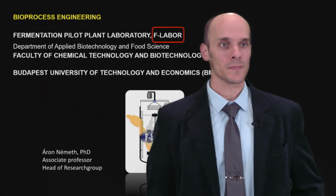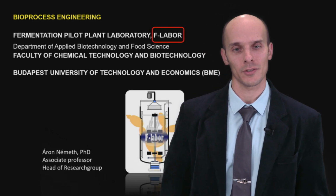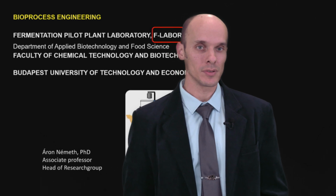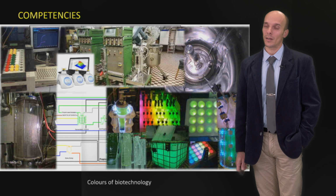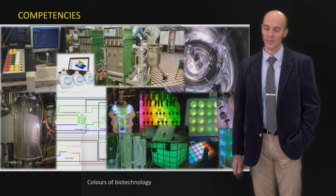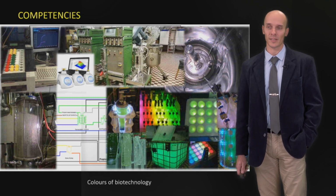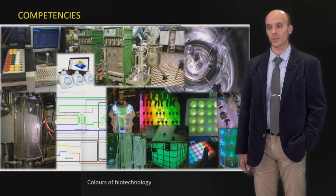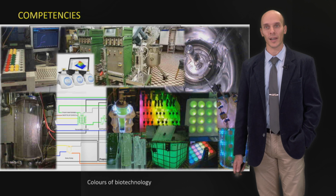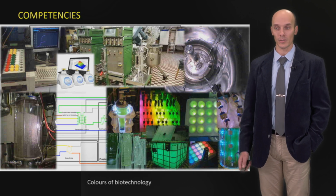Dear ladies and gentlemen, I would like to shortly introduce our Fermentation Pilot Plant Laboratory, which is also called FLabor and which is responsible for bioprocess engineering. We are dealing with microbial fermentations from a scale starting at 0.3 liters up to 300 liters, and our equipment is made from glass or stainless steel or also arranged as photobioreactors.